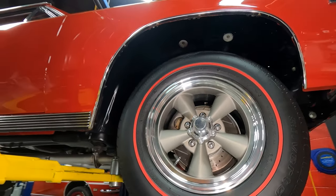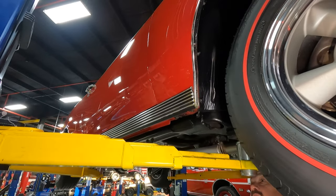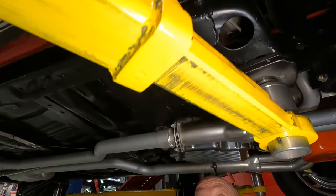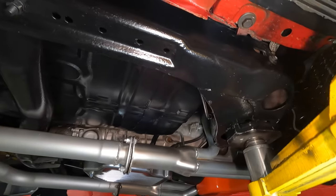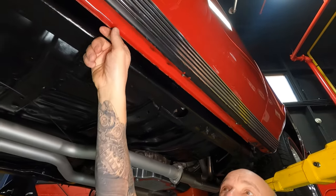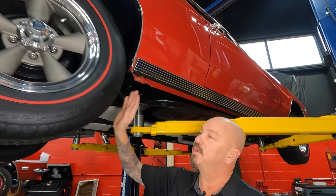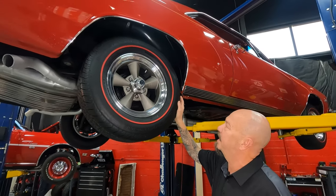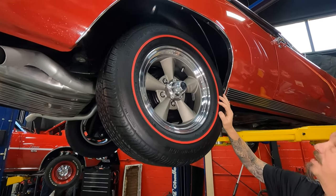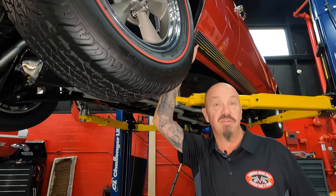Now working our way down the side here, I always look at the lower areas of the frame right here, especially right here where that hole is. That front tire kicks up stuff in there, so it's a good place to look. You can see the bottom side of the rocker is also solid. You can see the pinch weld looks good here. Now out back, we got the same good looking red line tire and the same size. Love the wheels on this car, and that red stripe really sets off the red paint on the car. So we're gonna lower this thing down right now and take a look under the hood.